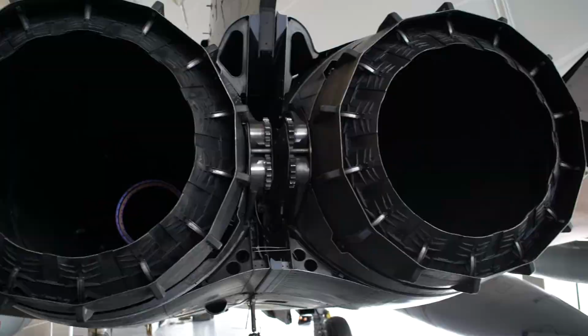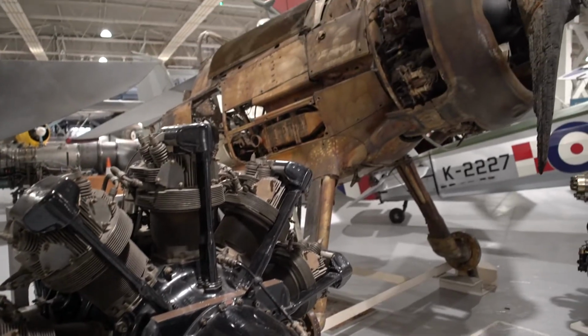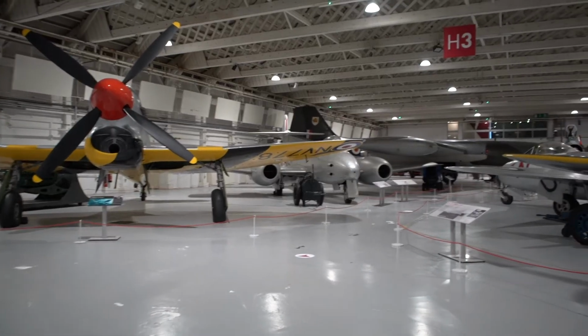It also then follows into the Cold War period, where the anti-Soviet nuclear age developed supersonic jets and supersonic weapons. So there are things like the Vulcan bomber, the famous V bomber that was developed, into the Canberra, the English Electric Lightning, which is the supersonic jet, one of the fastest jets of its time, and then followed from that period into the post-Cold War period of modern jets.